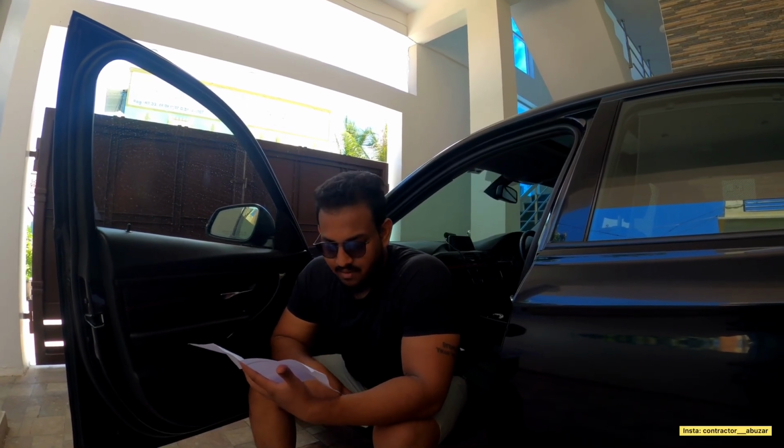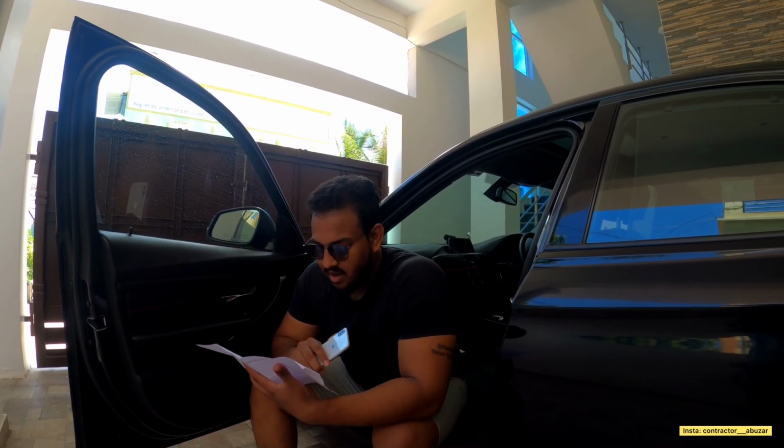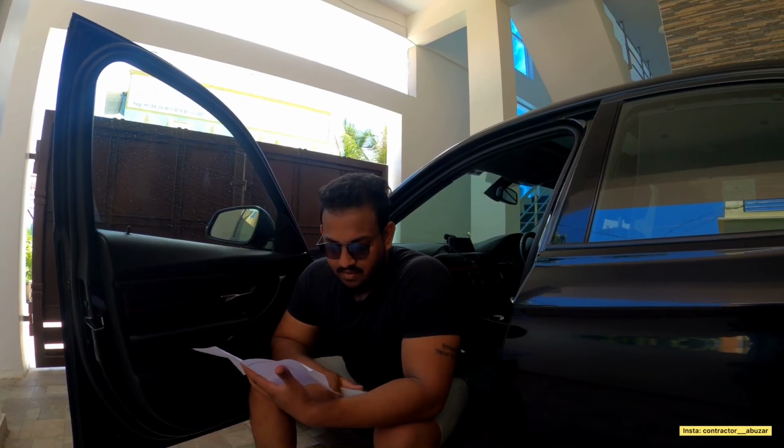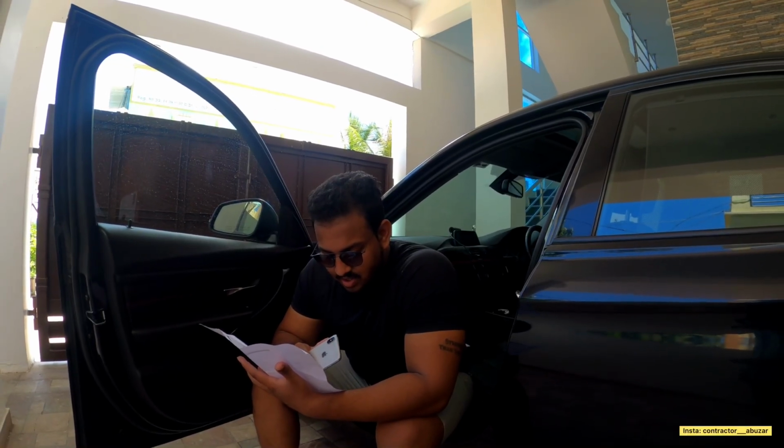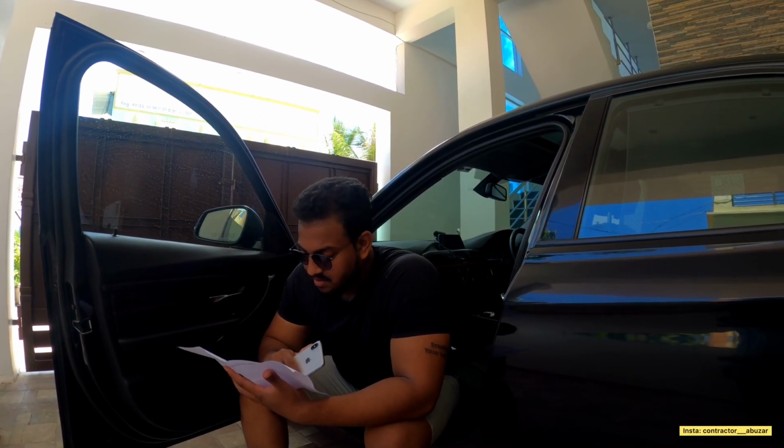Next is brake pads. Front brake pads were fine it seems, so I just got the rear ones changed. Rear brake pads cost 8,000 and 1,600 for changing them. And they have changed something in the rear suspension also. I don't know what it is. Rear shock bush kit it seems.